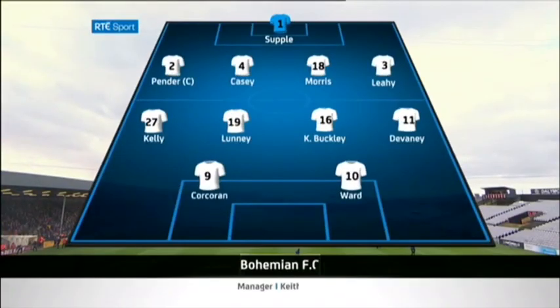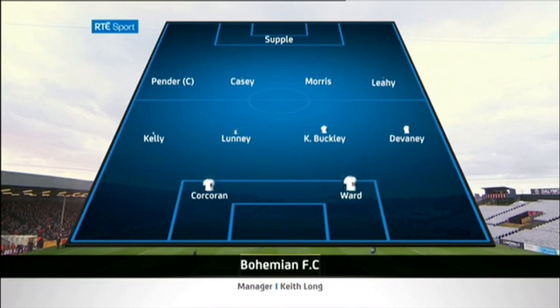Bohemians team here, you've been hearing it picks itself, and that's the shape of it. And Derek Pender is back after injury to captain the side. 9 wins out of 9. Now here's the Cork City team.